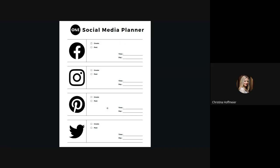We didn't cover Pinterest in this lesson, but Pinterest is something you can do for your business as well. A lot of people don't think about that. If you're not using Pinterest, it could be anything. It could be TikTok, it could be YouTube, you do you. This is just a worksheet for you to do. And Twitter. So that is your challenge, not your homework, but your challenge to do.